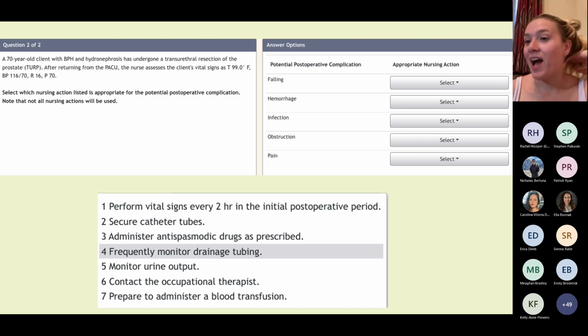So for this one, it's actually going to be number 5. We're going to monitor their urinary output. Why would we be monitoring the urinary output if we're assessing for hemorrhage? Well, remember how this two-way catheter works: if the patient is hemorrhaging, it will go into that catheter. Yes, absolutely. And we will start seeing blood in the urine. That's going to be the first thing we see before we start seeing these changes in vital signs.